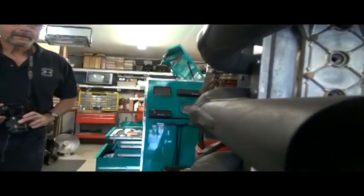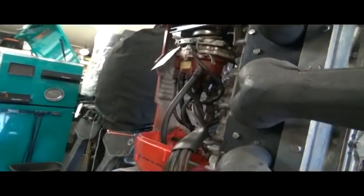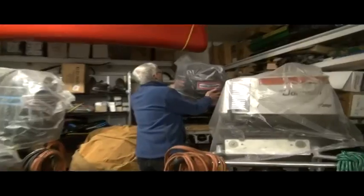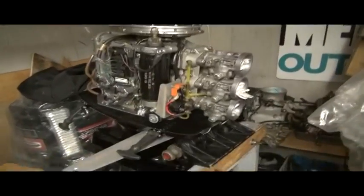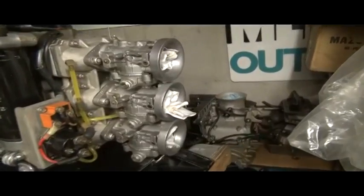And they took 255 HSs and cut one in half and made a 6 out of it. That's right. The Jackie fella. Yes, he was. I've never seen one of those myself until I bought that one. Now I've got 4 of them.